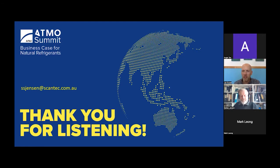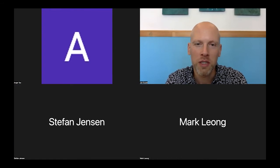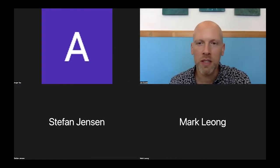Your second presentation was equally interesting, and we will continue this session with our next speaker from Malaysia, actually, which is going to be about cold storage with CO2 transcritical. So that will be an interesting comparison. Mark, welcome to Atmosphere Asia Pacific and to our session focusing on Southeast Asia.